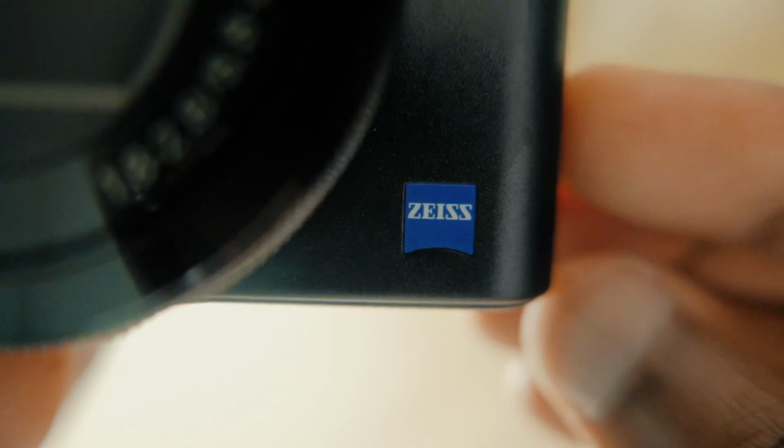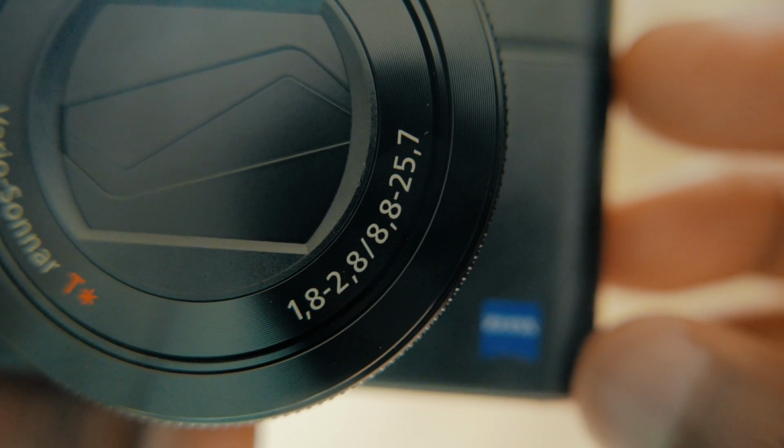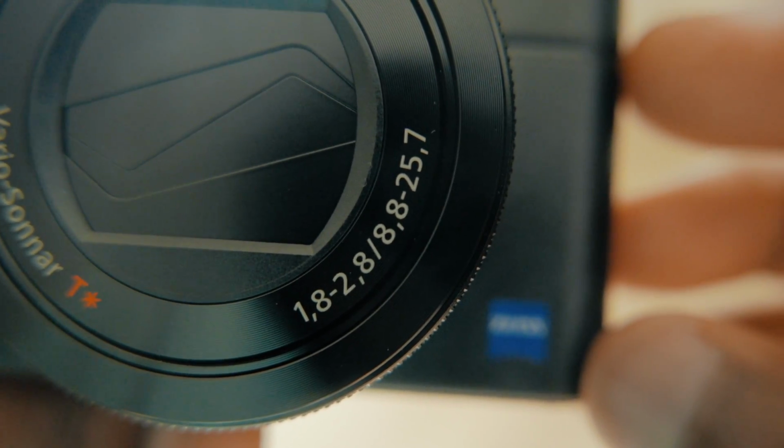We have the same stacked 1-inch sensor coupled with the Zeiss f1.8 to 2.8 lens with equivalent focal lengths of 24 to 70 millimeters. It's clear to see that the camera has perhaps reached its pinnacle. The Mark V is definitely better, but the improvements cannot justify an additional $250 in price. Perhaps what would have been fair would be the Mark V being released at the exact price point of the older device, then having the Mark IV gradually decrease in price as time goes by.